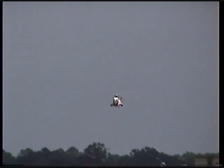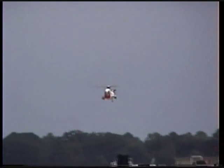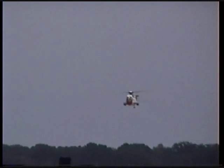Search and rescue. We have Deliverance 02 coming in from the right. Deliverance 02 is the only helicopter assigned to Naval Air Station Oceana and provides immediate response if one of Oceana's jets were to ever go down. Thankfully, it doesn't happen real often. So Deliverance 02 assists the Coast Guard with civilian search and rescue whenever needed.